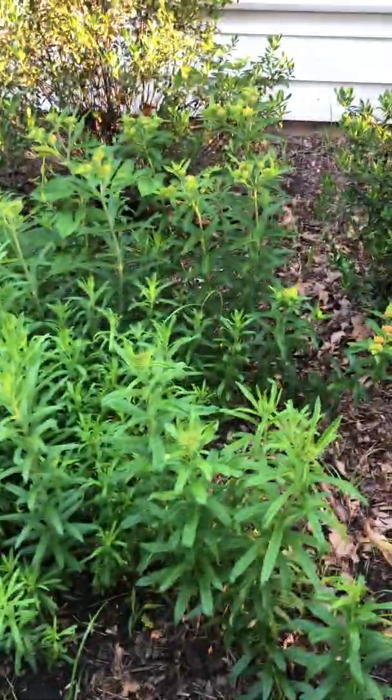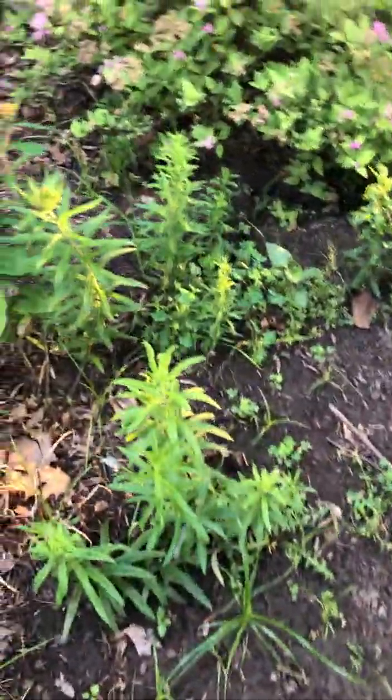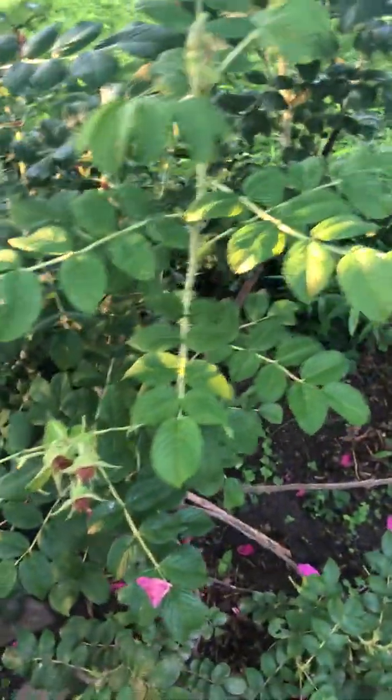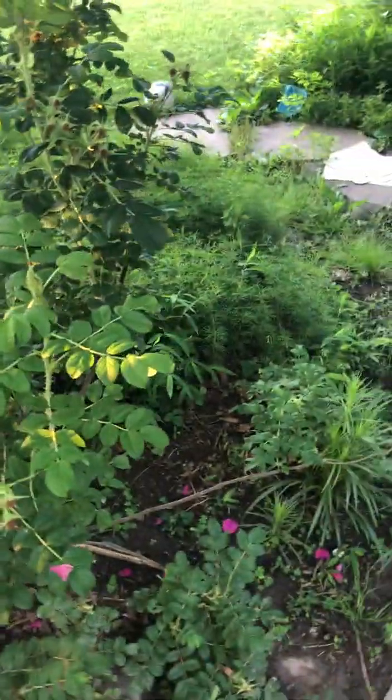These are my butterfly weeds, and they're starting to get their little buds on them. So they've really proliferated since last year, you can see. So that will really attract a lot of pollinators. So that's exciting to me. See, and you can see my rugosa rose. They're proliferating too. They're starting to spread out. And this year I'm determined that I am going to harvest the rosehips so I can make tea.